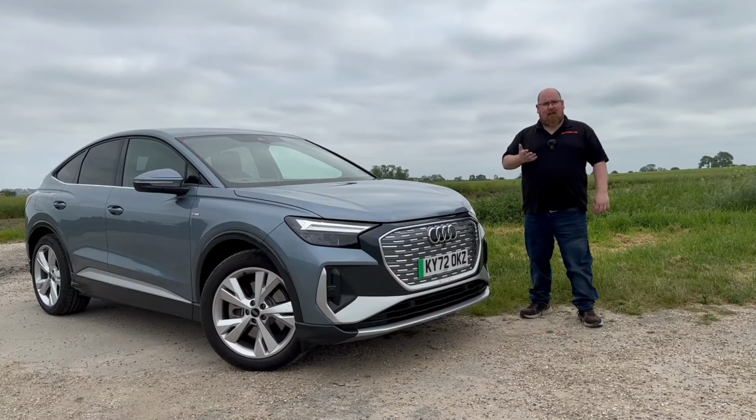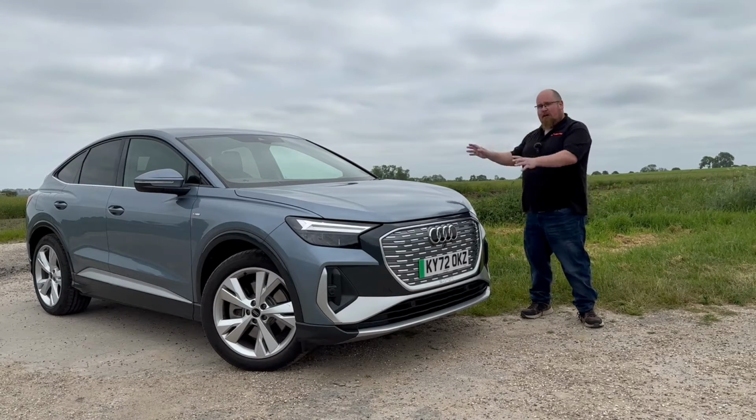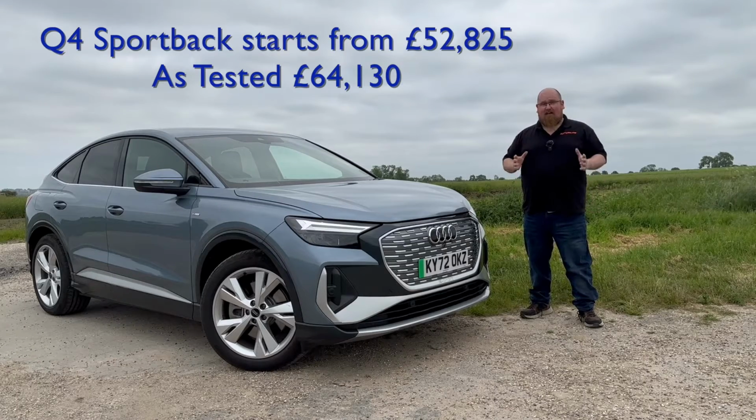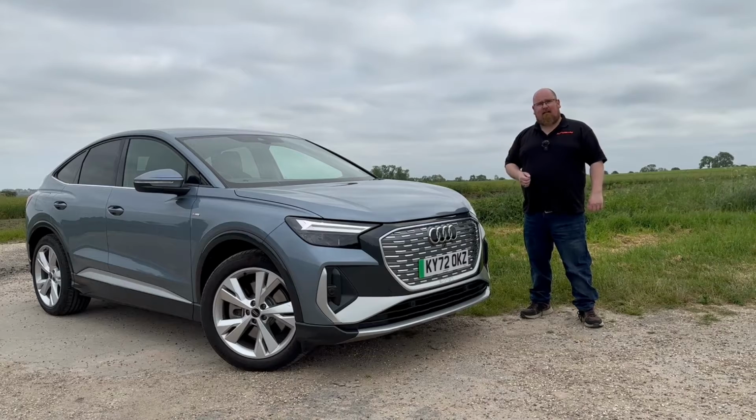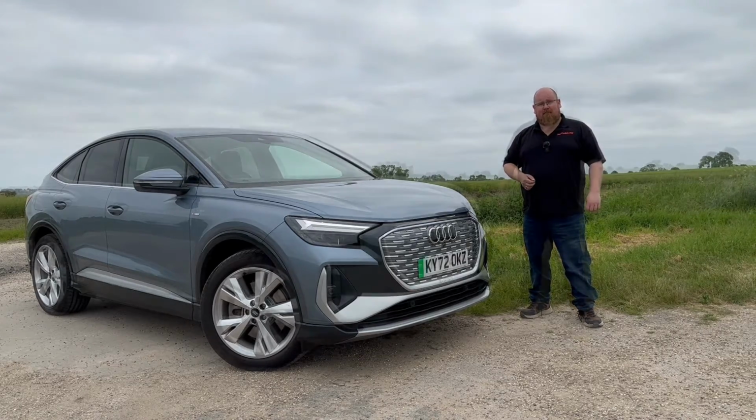So really, I've got to answer two big questions. Firstly, what is the Q4 e-tron like? And secondly, in what is a very competitive segment, how does it stand out? Stick with me to find out.